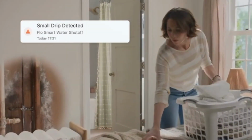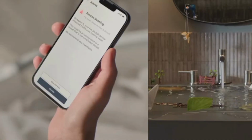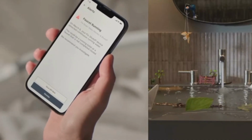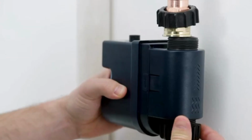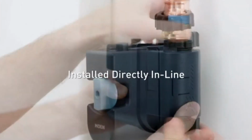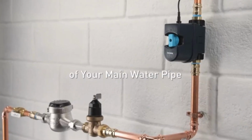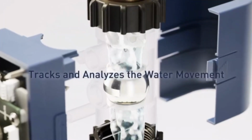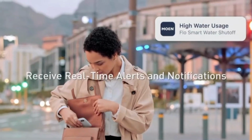This fast action helps prevent serious problems like structural damage or mold. It also offers continuous monitoring, giving property owners peace of mind. The system is easy to use and reliable, making it a great choice for protecting homes and valuable spaces. By responding quickly and automatically, it helps reduce costly repairs and simplifies maintenance. Overall, it's an effective way to safeguard against unexpected water damage and keep your property safe.